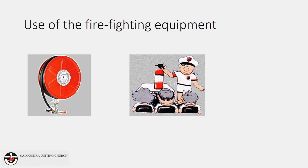A hose reel is suitable for use on a paper, textile, wood, and most plastic or rubber fires. Do not use the hose reel to fight an electrical fire. Water conducts electricity, so using a fire hose reel on an electrical fire could lead to electrocution. All fire extinguishers utilised throughout the building are white-banded dry chemical fire extinguishers. This extinguisher can be used on all types of fires.